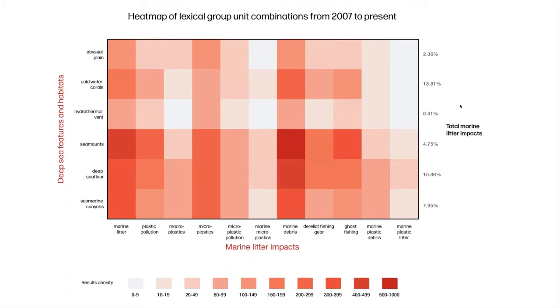But what's interesting is that hydrothermal vents, which was showing the largest number of results in the previous stage, this time around only shows 0.4% of those results relate to marine litter impacts. And conversely, when we look at cold water corals, which was showing the lowest number of results, around 14% of these relate to marine litter impacts, which is the highest proportion. So in order to do the discovery process, I would have to analyze all these data sets.